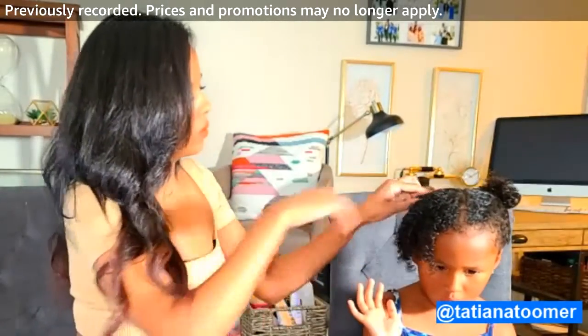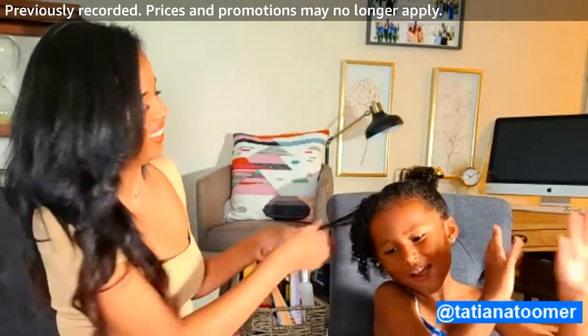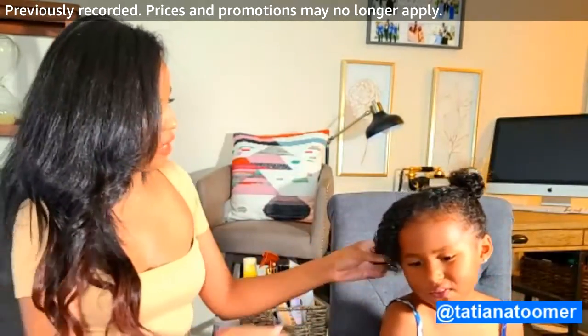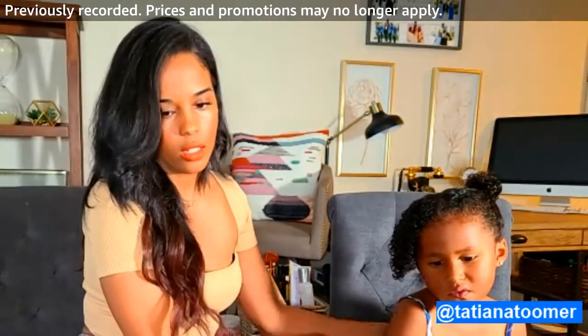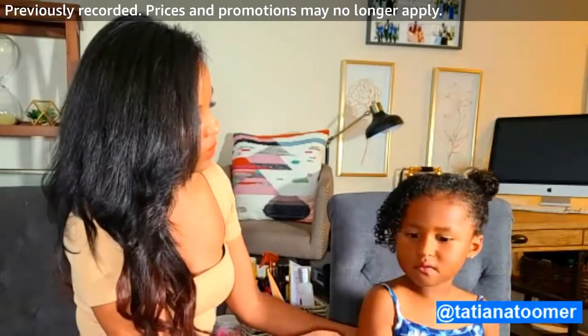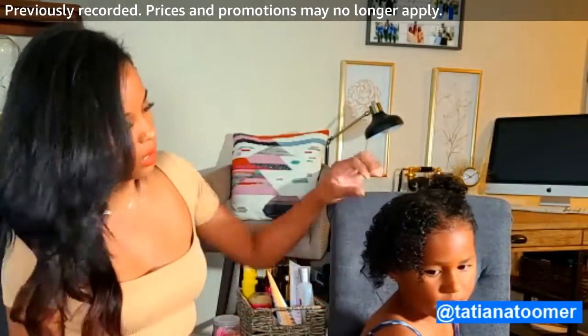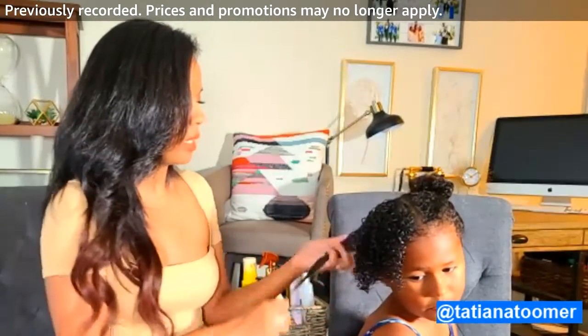Just be free. Like a bird. So you can see again, very fresh, very bouncy. Let's turn to the side so they can see. Turn to the side a little bit. I just want you to see. It's really helped speed up the process of doing her hair.